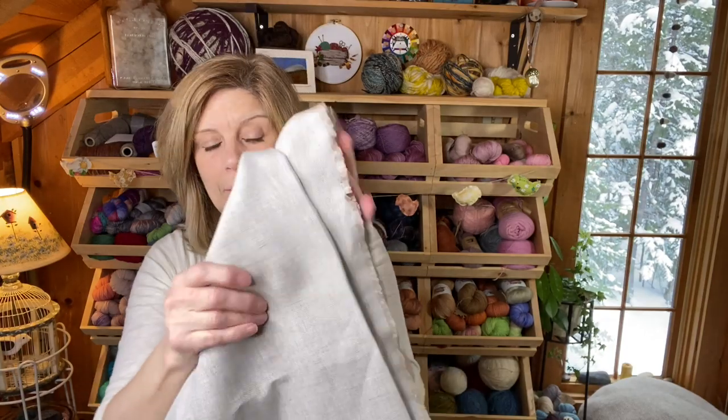It's really sturdy, but not stiff. And I don't know what I'm going to make with it yet, but probably it'll end up being something embroidered. I love embroidering on linen.